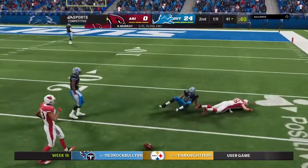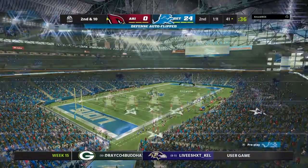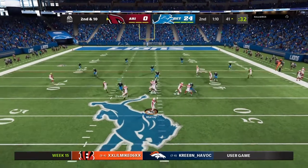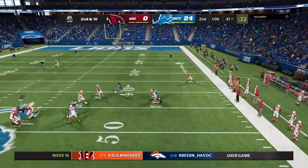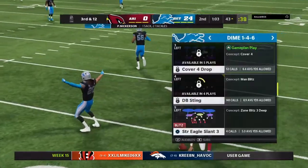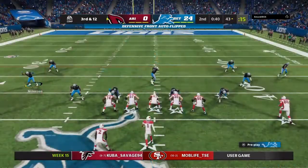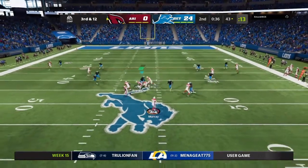Oh, he dropped it. And that's pretty indicative of the way this one's gone. So after the incompletion on first, now 2nd and 10. From the gun, Murray. Flushed out right. And he can't get rid of it. He's taken down. It'll be a loss of only a couple on the sack, but now it'll bring up 3rd down. Now that last sack puts Murray and the Cards in a tough spot, 3rd and long.